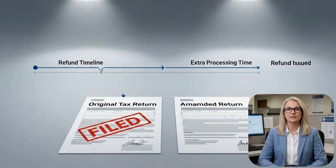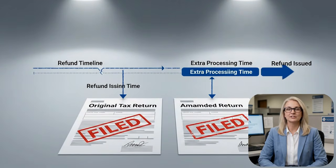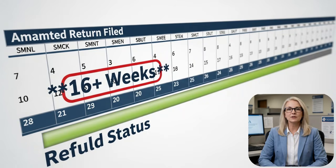Amended returns also take longer. If you filed your original return and then realized you made a mistake and had to file an amendment, you're looking at a much longer wait. Amended returns can take 16 weeks or more to process.